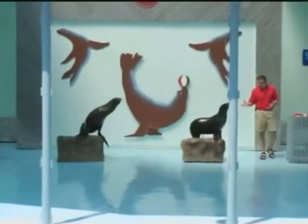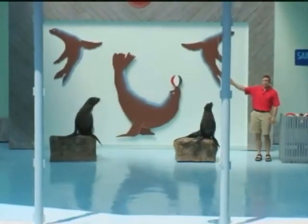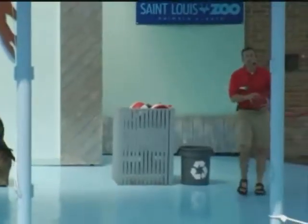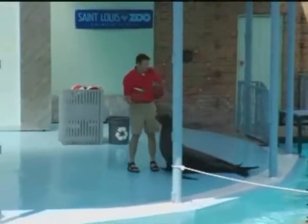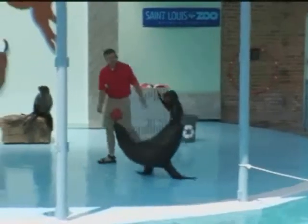Right here next to me, we have 3-year-old Rosie. And next to her, we have our show veteran. That is 15-year-old Elaine. She's going to show you a pretty cool variation of a ball balance. She's got quite a personality. Show you the versatility of a sea lion's rear flippers. She holds that, balances that, and off we go.